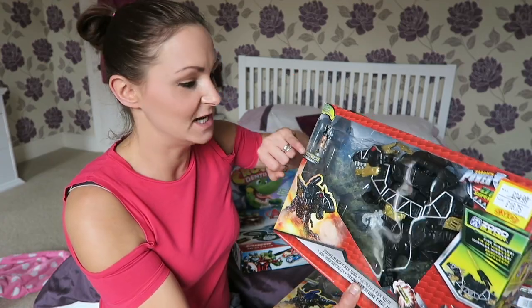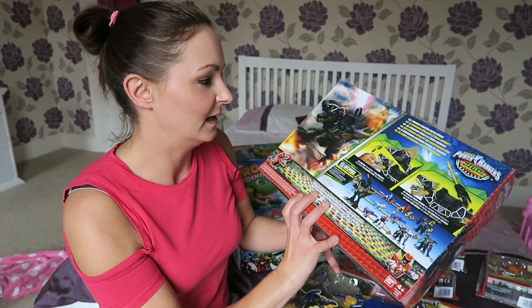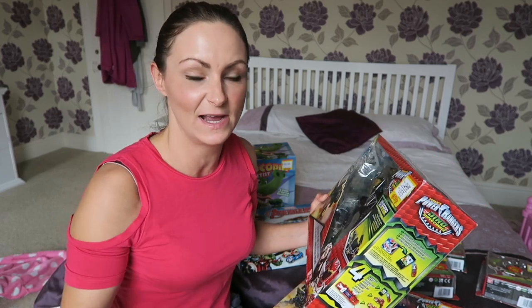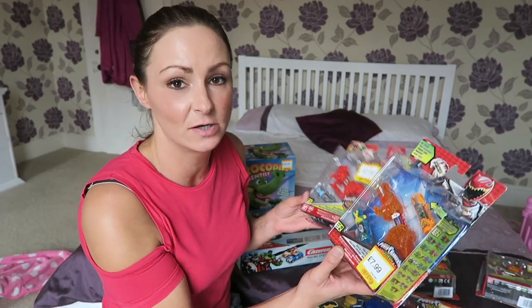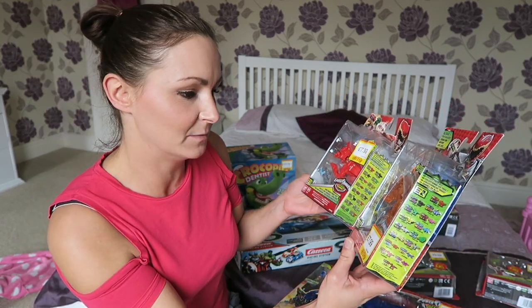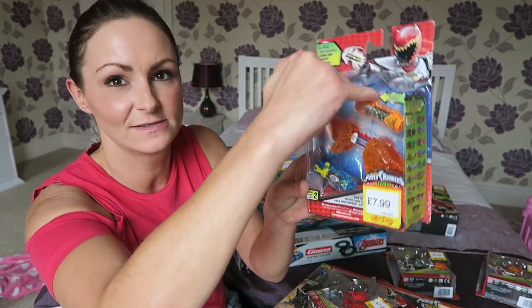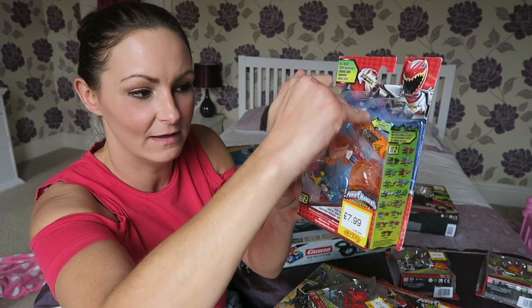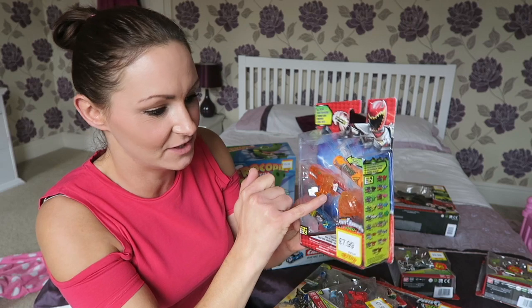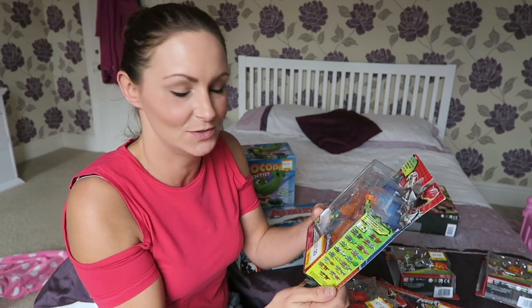And again, you've got your charging unit there, and it looks like it fires things out of its spine at the top of his back. We've also got him some of these little Dino Charger power packs. You get two Dino Chargers in a pack of these. So if you press on the button there, it spins round, and then I presume that you've got to put them in there. I'm not too sure.